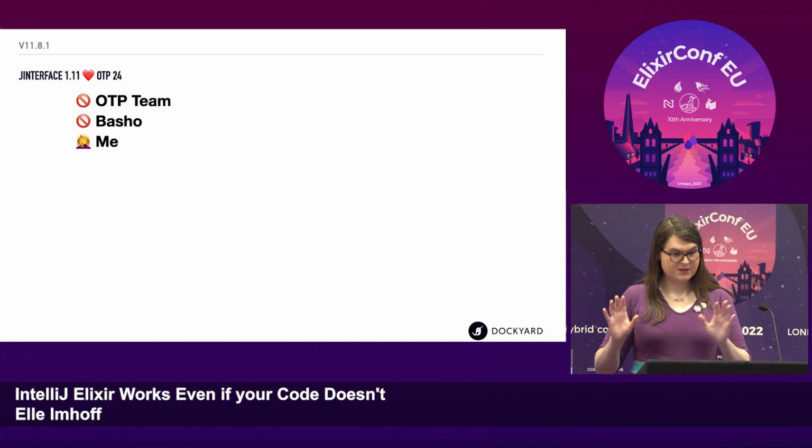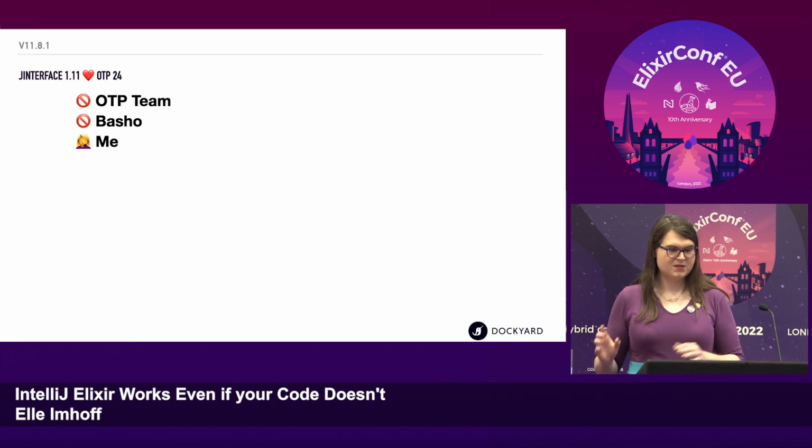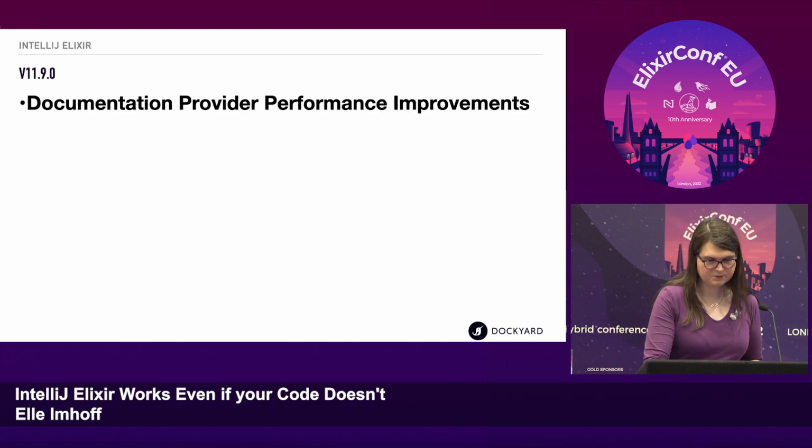So the OTP team doesn't want it, and Basho can't do it. So I'm back to maintaining JInterface myself. I built it using OTP 24.0.3, and that's what's still being used to this day.